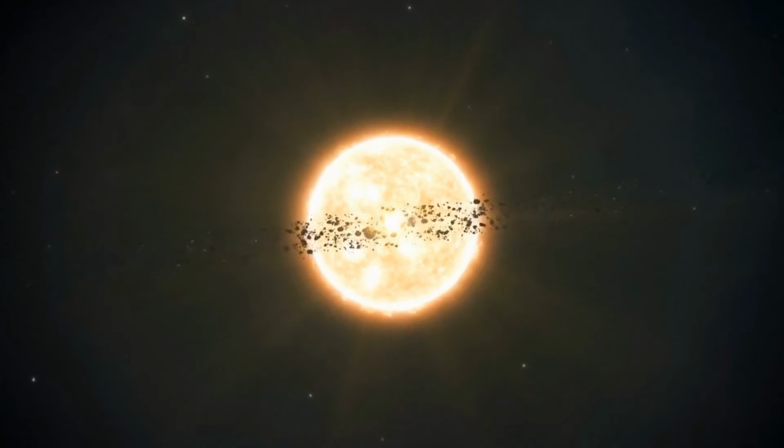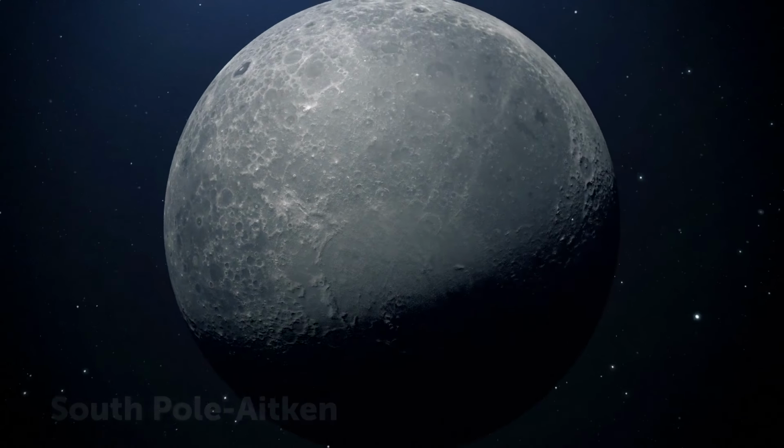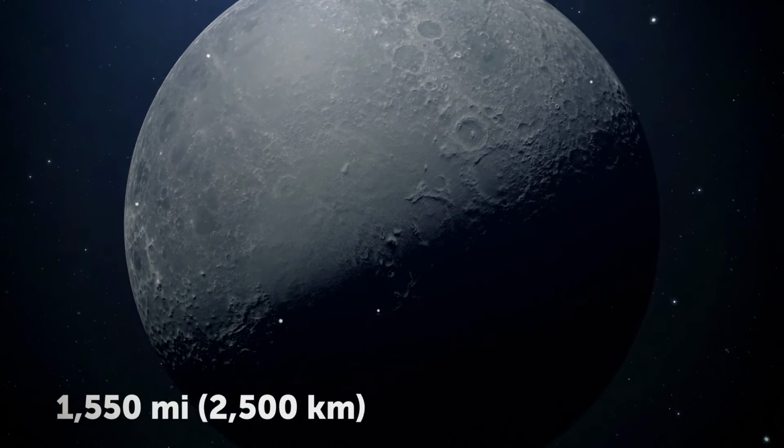The largest known crater in our solar system is also found on our moon, and is called the South Pole Aitken. This giant formation is located on the far side of the moon and measures 1,550 miles in diameter.